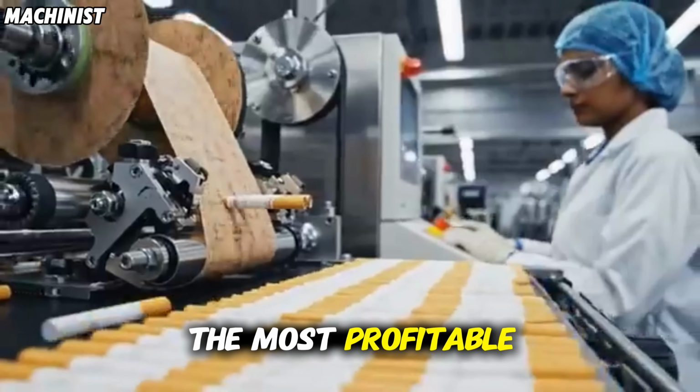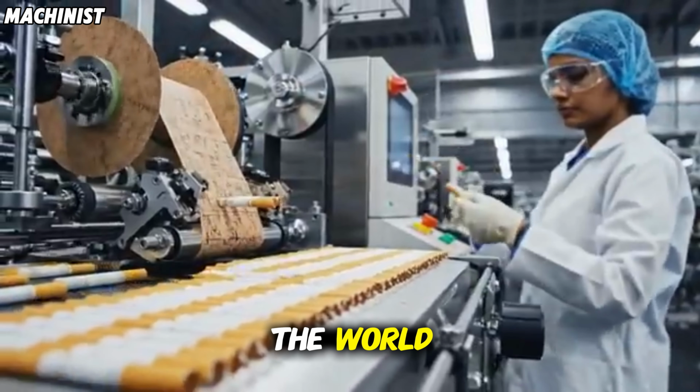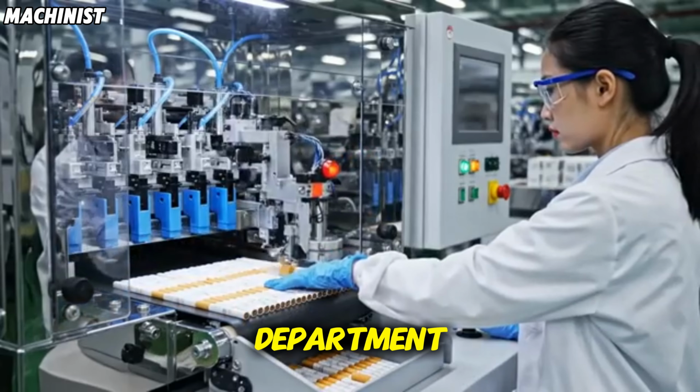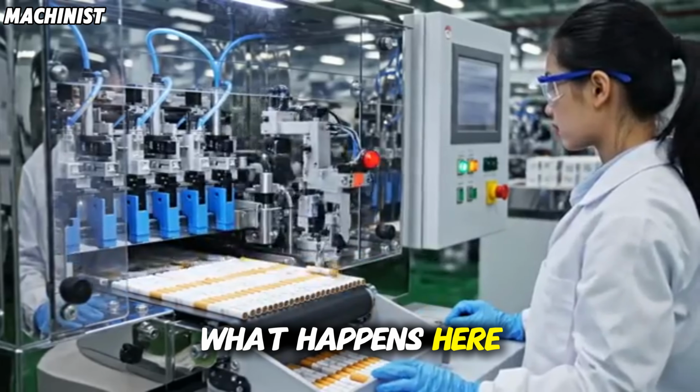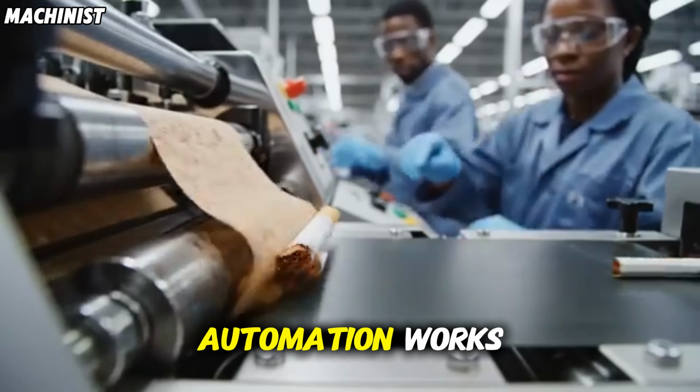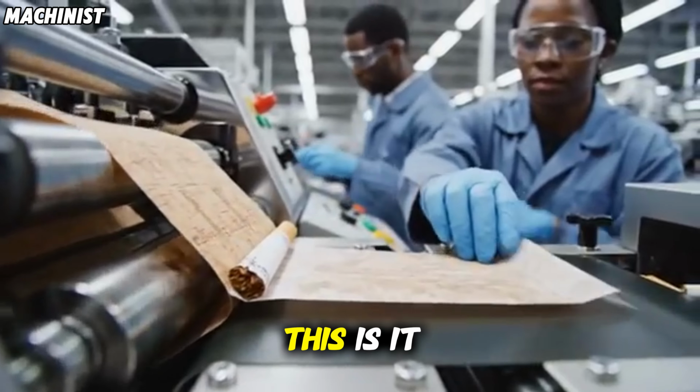making it one of the most profitable legal industries in the world. Now we enter the heart of the factory, the cigarette-making department, and trust me, what happens here is absolutely mind-blowing. If you've ever wondered how modern automation works at its peak, this is it.